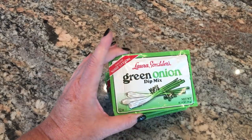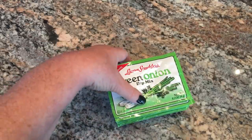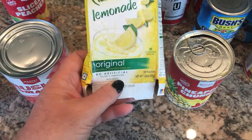From Target, we got the green onion dip mix. It's my oldest son's favorite. We got 12 of those. They were 99 cents a piece. I got this True Lemon Lemonade, the little water refreshers. It was $1.99.